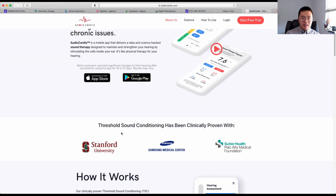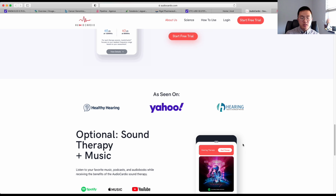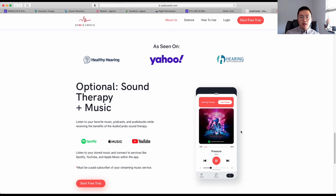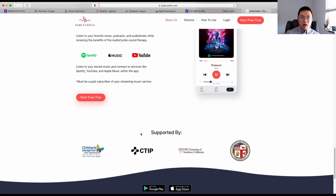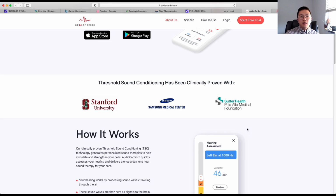And just by looking at this here, threshold sound conditioning has been clinically proven with Stanford University, Samsung Medical Center, and Palo Alto Medical Foundation, Sutter Health. And this is huge because with this partnership, it just stamps the validity that INND is working with value-add companies, right? And as you can see here, Audio Cardio is actually supported by Children's Hospital of Los Angeles, University of Southern California, USC, and the City of Los Angeles. So this just tells you that INND not only is working with partners all around the world, but now they are concentrating their focus with partnerships in Southern California as well. So the branding of INND will start being exposed all around California, not just concentrated in the Bay Area. So that's very value add with today's news.